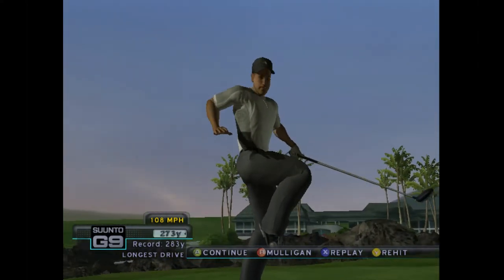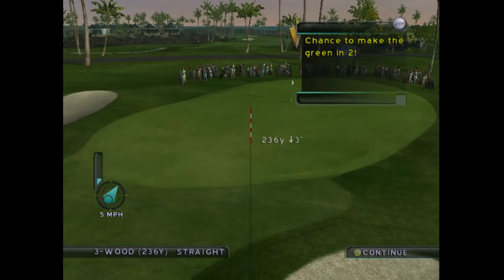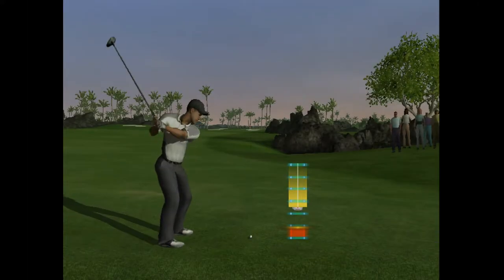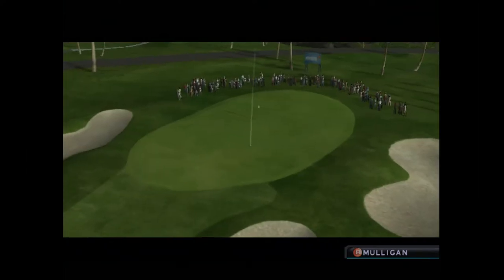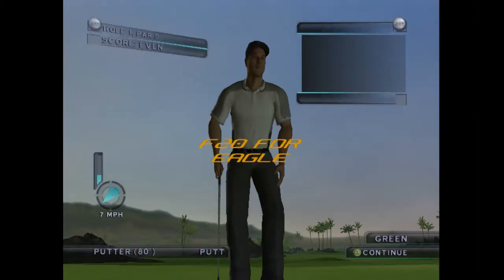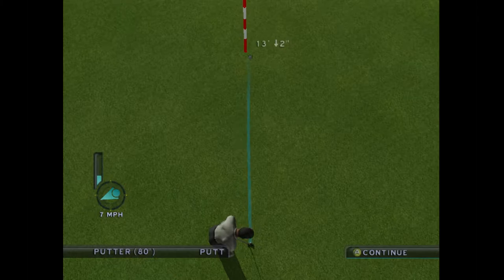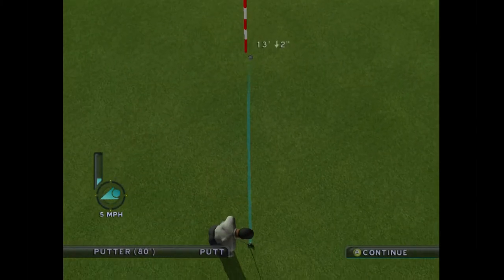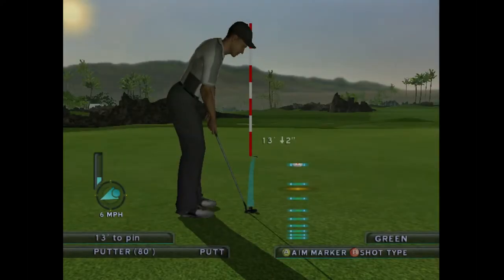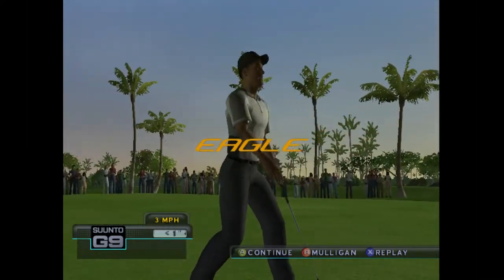Well done off the tee. Putting for eagle. Great eagle, as if there's any other kind.